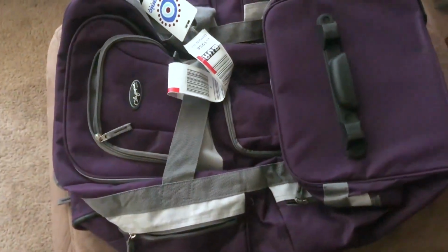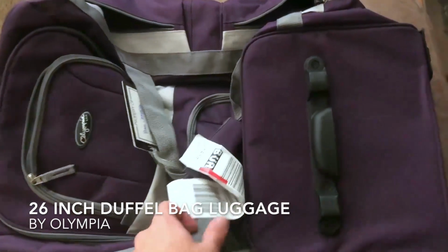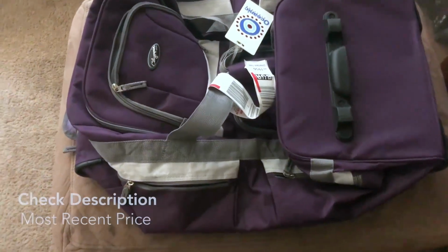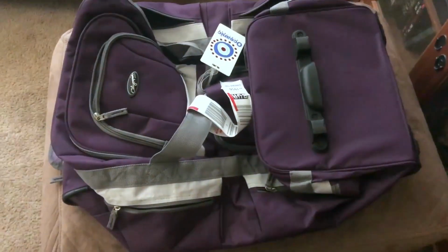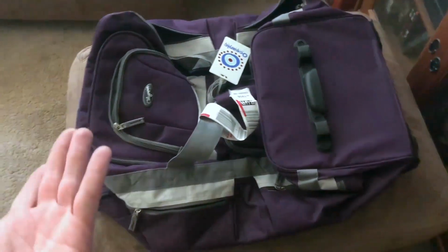So today I'm going to be talking to you about the Olympia 26-inch 8-pocket rolling duffel bag. It's just a great little inexpensive rolling duffel bag that we got for a recent trip to Costa Rica. My girlfriend and I got matching ones. This one's hers, and they're both exactly the same, but they do come in an array of colors. This one's, of course, purple.